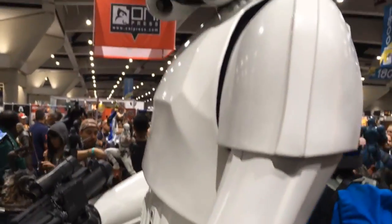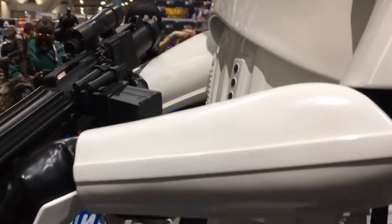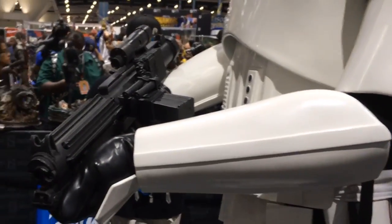Also, these life-size figures are mixed media pieces, which is really cool. Like, see in here, I can touch this. That's a fabric piece, but his armor is sculpted, as is his weapon.